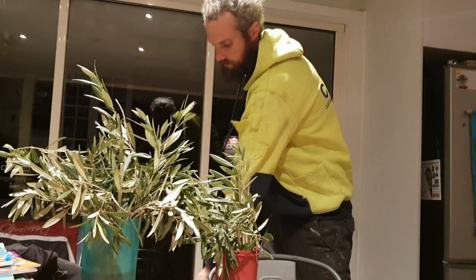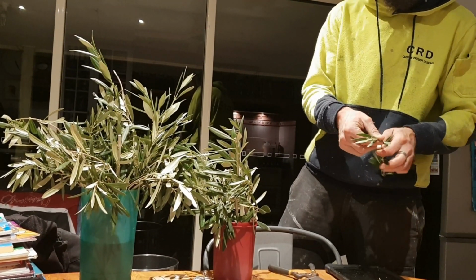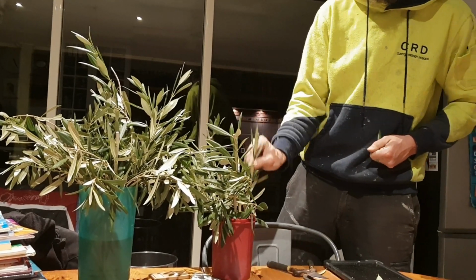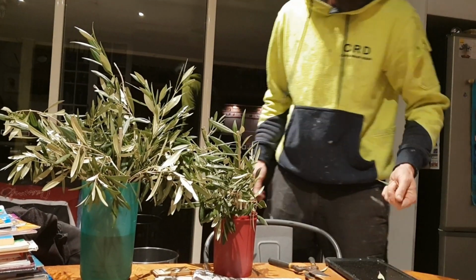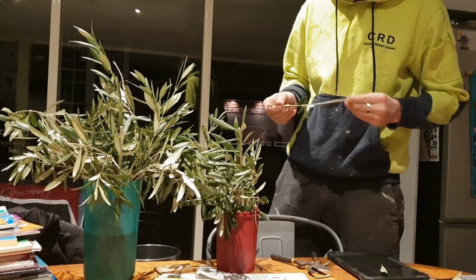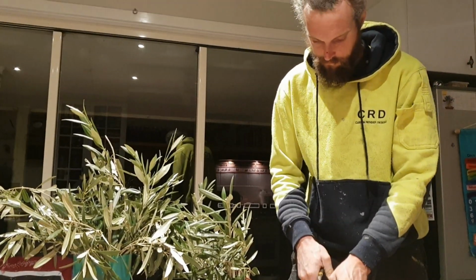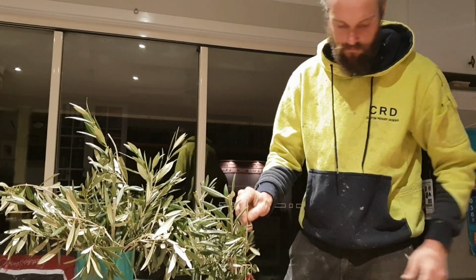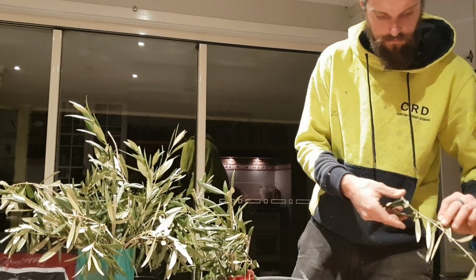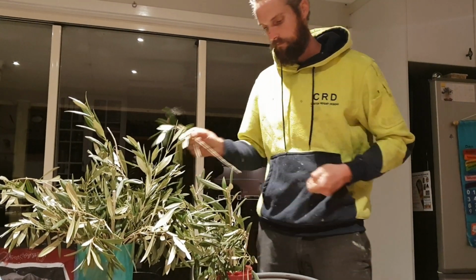No idea what the variety is, but we need to strip the lower two thirds of the leaves off. We'll probably just leave them in water tonight, but then we'll dip them in rooting hormone and pot them up. He also has to prune a mulberry tree in the next few weeks, so we'll be propagating that too.